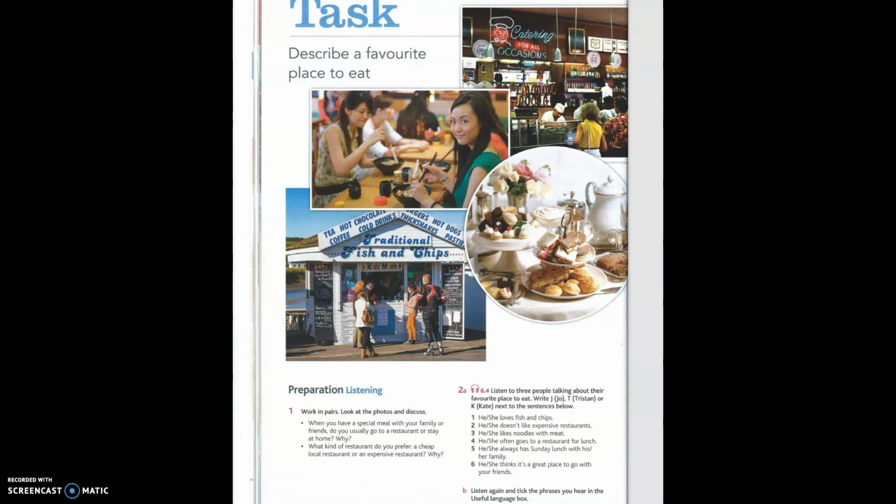So the first part that I'm going to talk about today is the listening, and there is a nice warmer here, which is: when you have special meals in your country with a family or friends, do you go to a restaurant or stay at home, and what kind of restaurants do you prefer? So that's a nice warmer there.